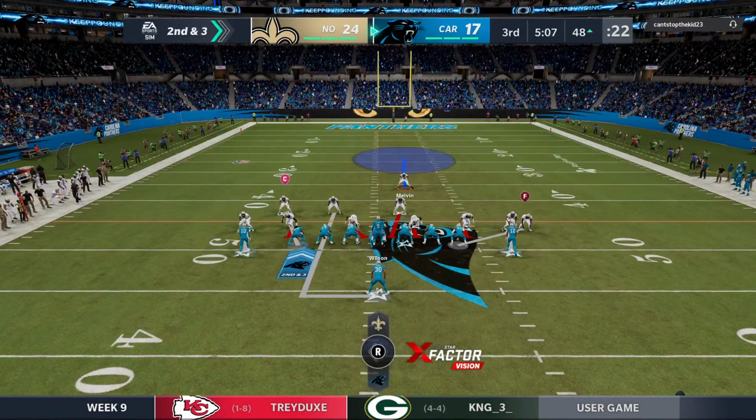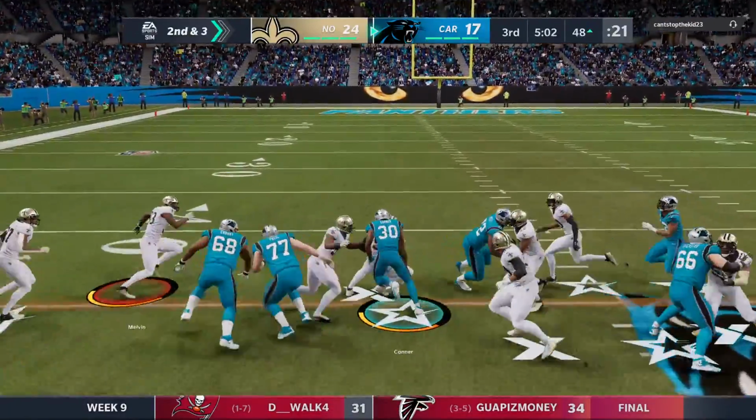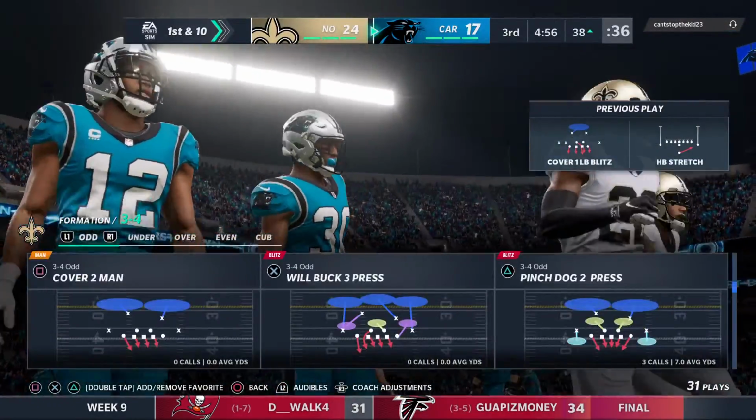Was that 5 straight runs? Yeah, 5 straight carries to start this drive, and like you said, the way it's working, they may just stick with it. And they'll get him down as he's inside the 40. It's a 1st down on a gain of 10.